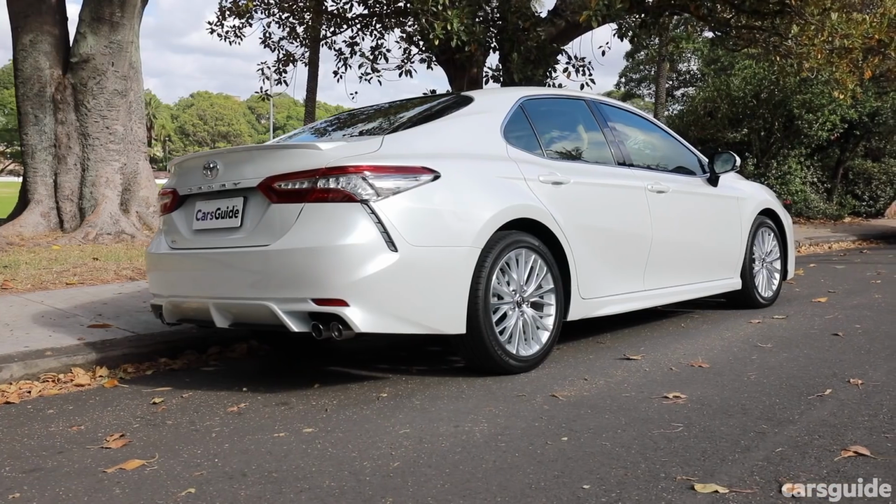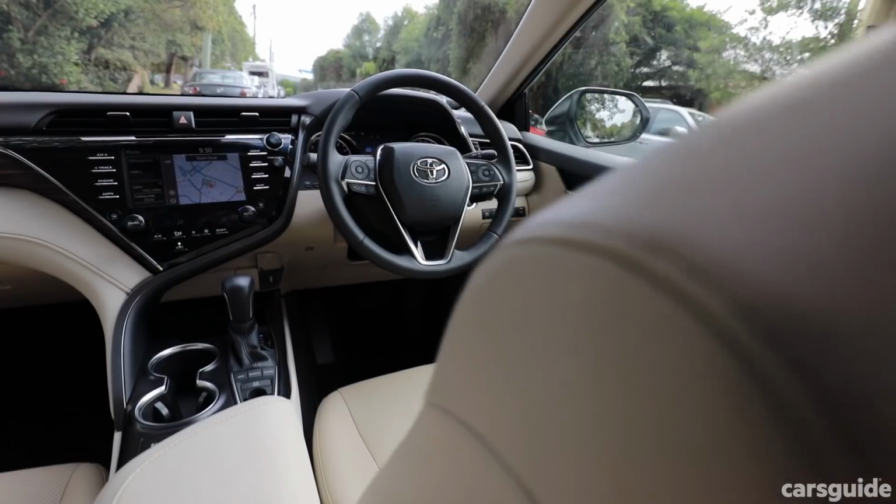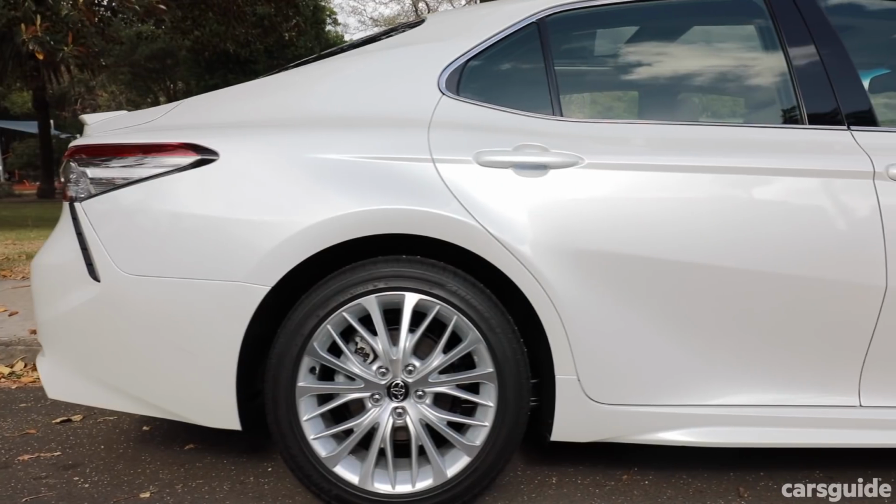Before SUVs, there were sedans. Remember those? We all had them while growing up before the onslaught of the SUV. The Toyota Camry is one of those sedans which has had a terrific update. I didn't even recognize it, which is a good thing.